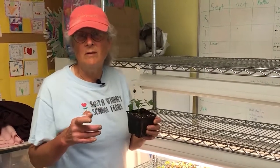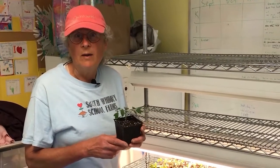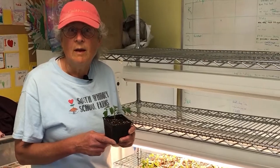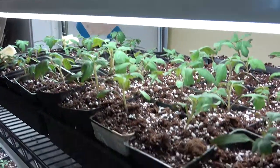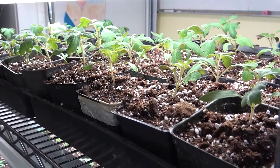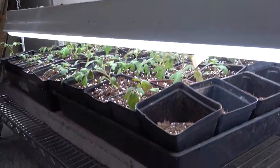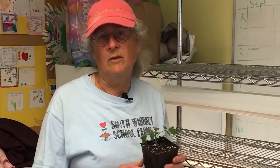I am really curious, since a lot of people may have started tomatoes right now, if you've put them out, how are they doing? Have they turned a little purple? Are they looking a little cold? You know what? If you put your tomato plants out too early, don't worry. They're just going to look at you for about a month until the weather gets warmer, and then they'll start to grow.